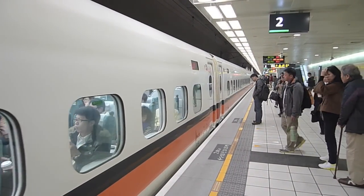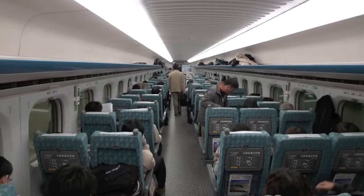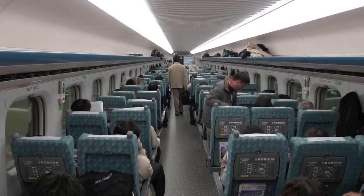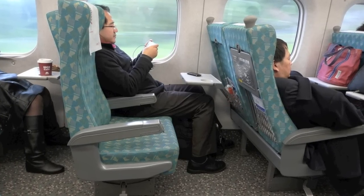Since the train I was boarding was coming from Taipei, it made only a brief stop in the station. I hurried to board and found myself in the essentially economy class cabin. It's a 5 abreast seating, and it's very comparable to an airline cabin, except it's more spacious, especially in terms of leg room.